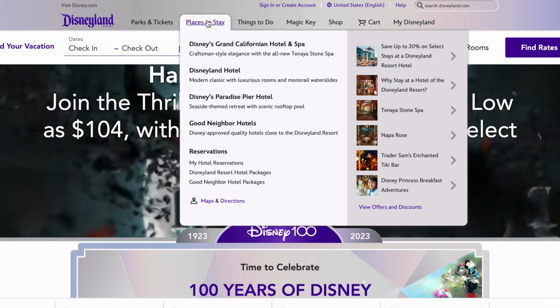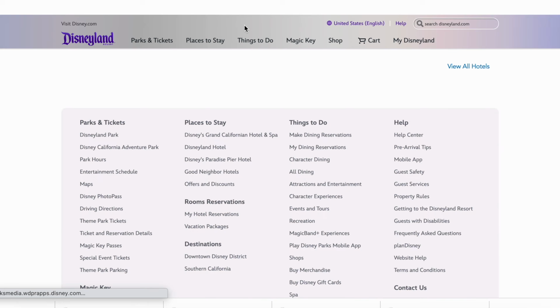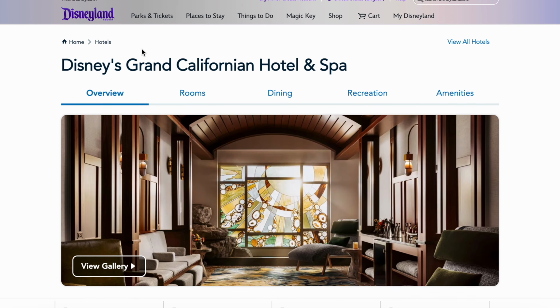We booked directly through disneyland.disney.go.com. I think we always do that, to be honest, when it comes to booking with Disney. I think you've got a bit more flexibility if you need to move anything if you're directly through them.